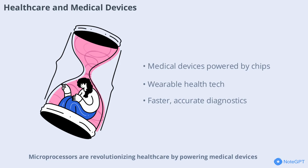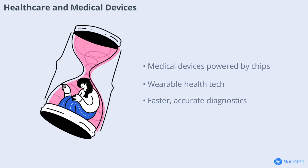Microprocessors are revolutionizing healthcare by powering medical devices, diagnostic equipment, and wearable technology. From monitoring vital signs to assisting in complex surgeries, these chips enable faster, more accurate care. As technology advances, microprocessors will continue to play a vital role in improving patient outcomes and transforming the medical field.